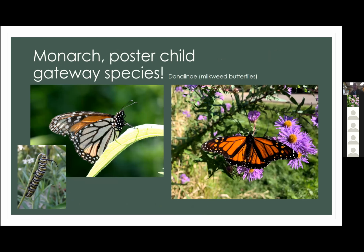And of course, the beloved monarch, our gateway species that inspires so many people. It's big, and it can be handled fairly easily. You can tag them. I hope you all know the first recovery tag in Mexico that absolutely confirmed that monarchs migrate from the Midwest. Well, that butterfly was tagged here at the Minnesota Landscape Arboretum by Jim Gilbert in the fall of 1975. That was the very first proof that we knew that the monarchs from the upper Midwest and Canada were flying to those localized overwintering sites in Mexico, west of Mexico City.